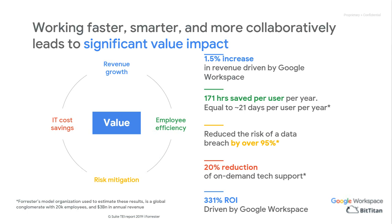And last but not least, the data, our most beloved thing here, right? My personal data is out there. How do I make sure it's never compromised? And we're reducing that risk of data breaches and data loss, et cetera, by over 95%. So you're in full control of your data. You're rest assured that data loss and recovery is top of mind as part of using our collaboration suite. Next slide, please.